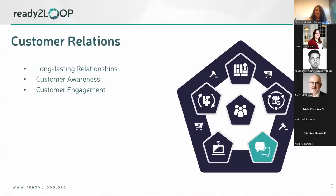The fourth example here is concerning the fourth dimension, which is customer relations. Here we investigate to what extent the organizations are establishing long-lasting relationships with their customers to enhance a circular economy. If they are engaging in raising their customers' awareness concerning circular economy, and if they are engaging their customers with circular economy behaviors, how they are promoting circular economy behavior.